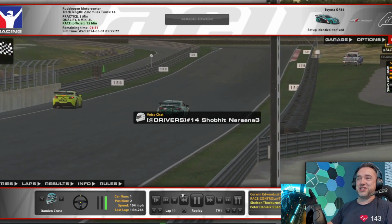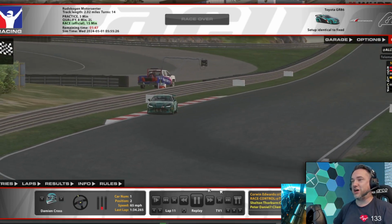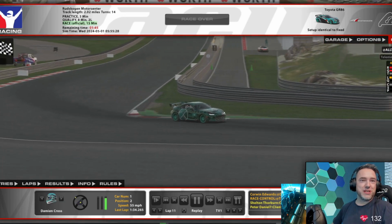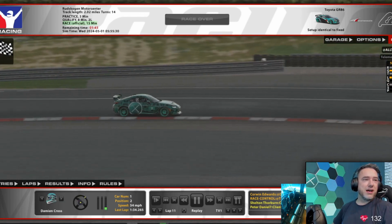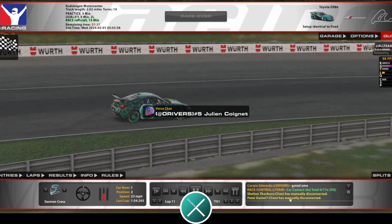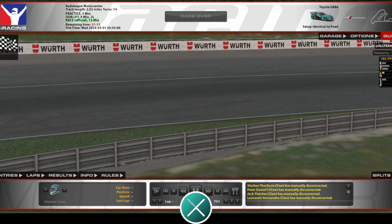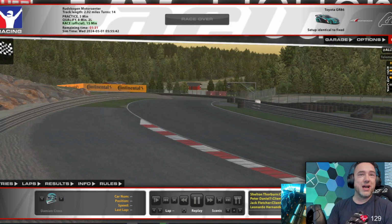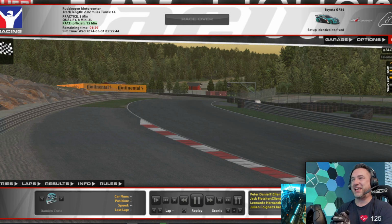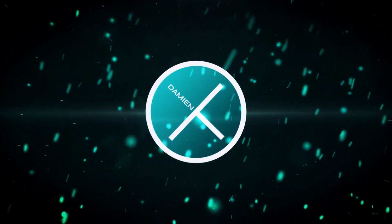Right, well, I literally just got straight out of the car, and of course, Peter has immediately disconnected. You can't see that there. If I switch scene here, you can see he's immediately disconnected. So I can't send him a message, even to say good race. That's a bit of a shame, but maybe he wants to run away. Anyway, we're going to look at everybody's incidents. See you in a sec.